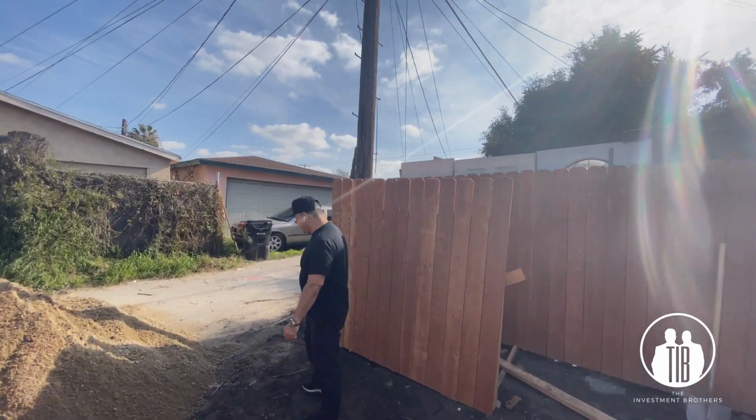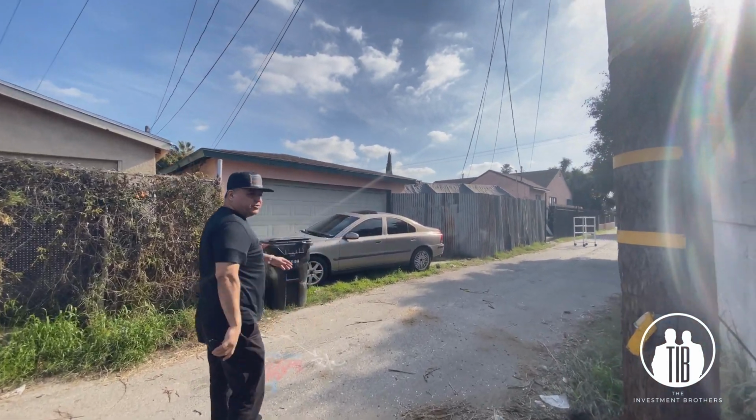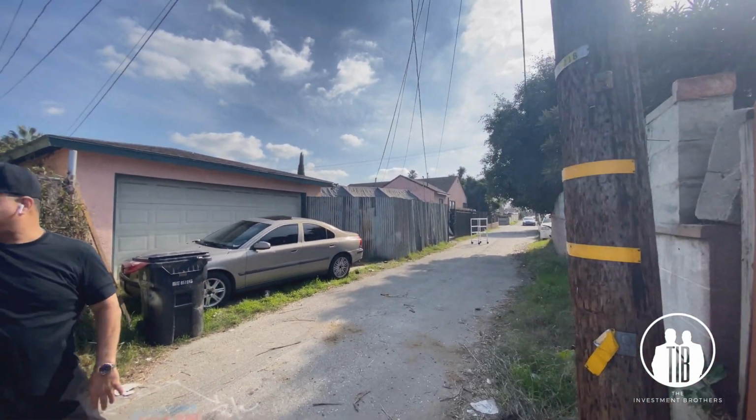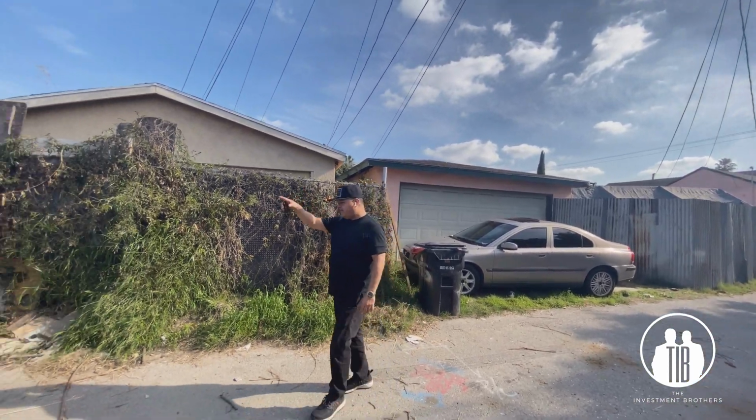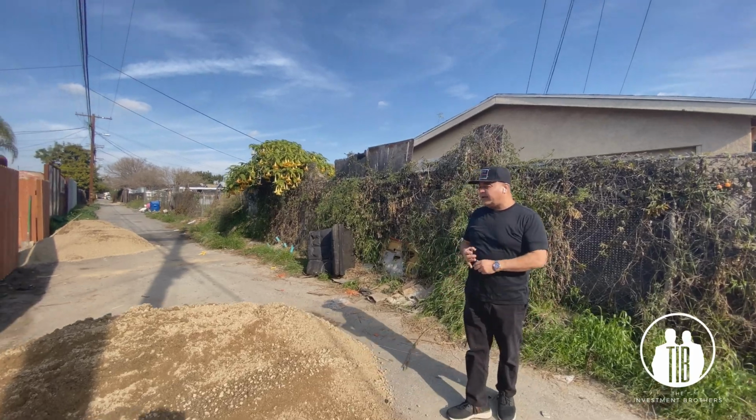So we've got the alley access over here. This is typically where people will roll in, right off the side of the street. They'll drive themselves in here. Same thing with that one over there as well. They'll end up doing the same thing, and then they can close the gates and they'll feel like they've got their privacy, which is great.